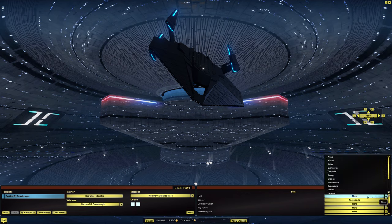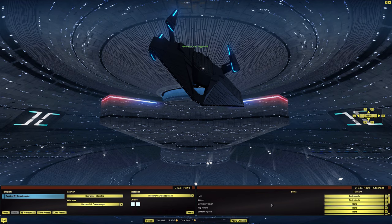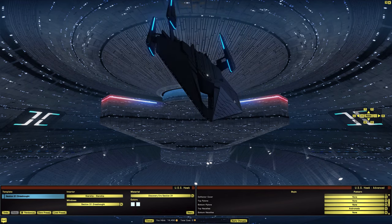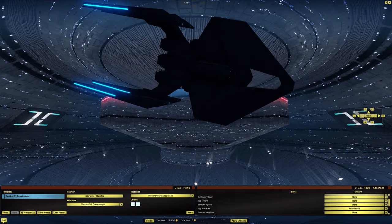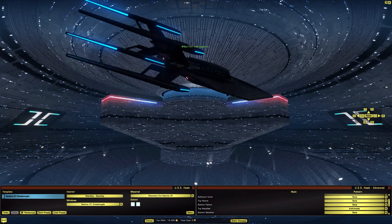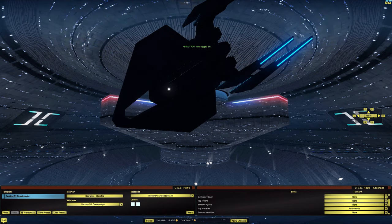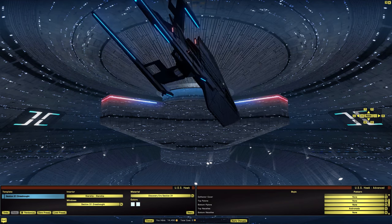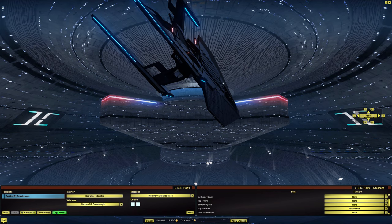We could try all, and let's try top nacelles. Anything? Nope, I don't see. No, I'm not seeing any color changes here. All right, let's move that back to the default. Everything's back to default.